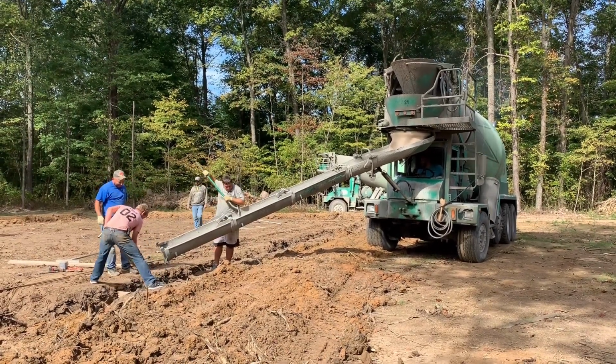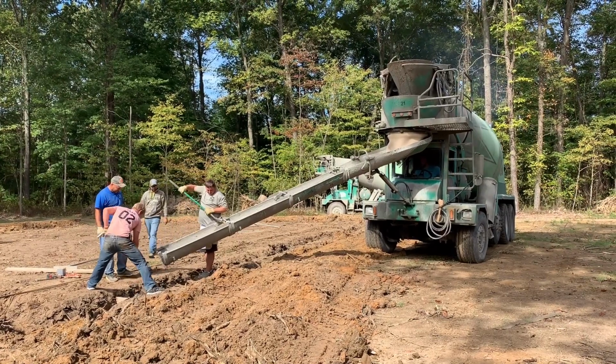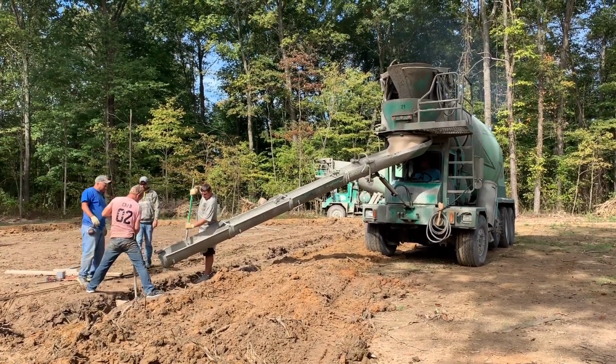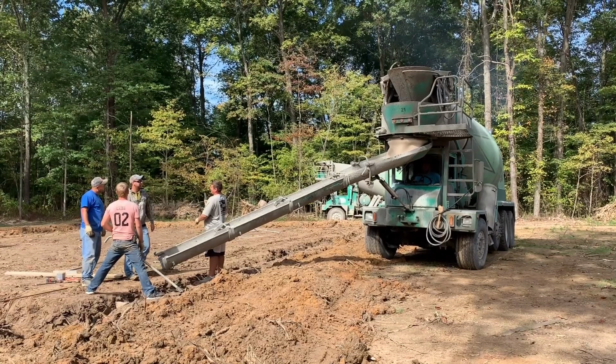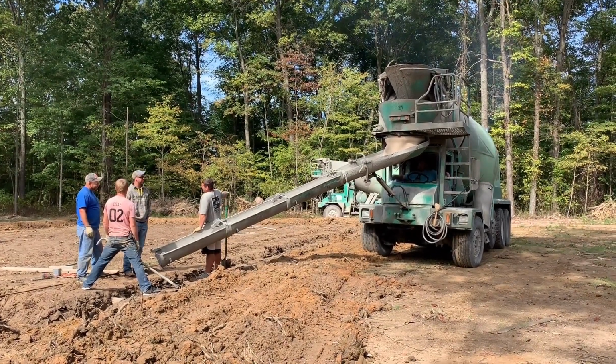So this is a poured footer, and I can't remember the exact dimensions, but it seems like it's 2 foot thick and 2 foot wide. And then they come back and put the forms on top of that for the foundation wall.